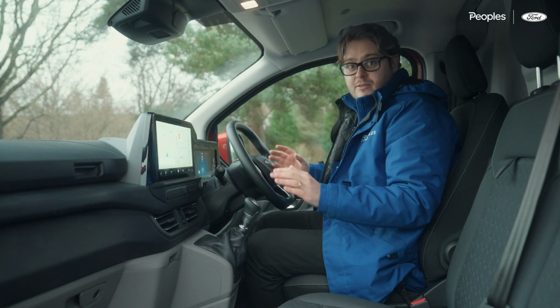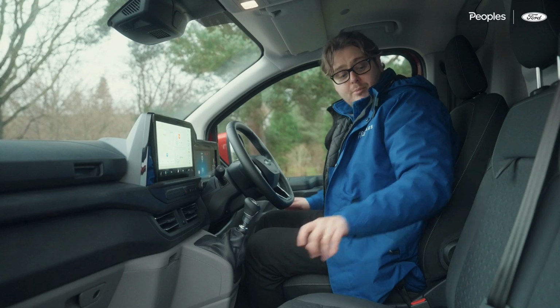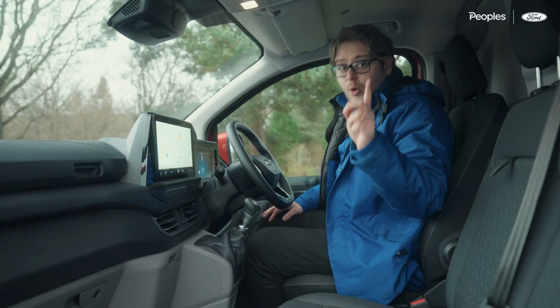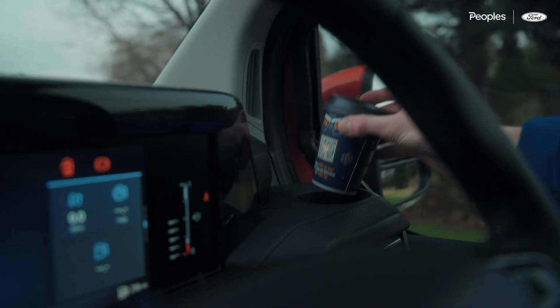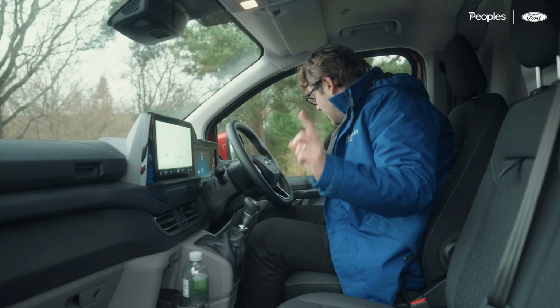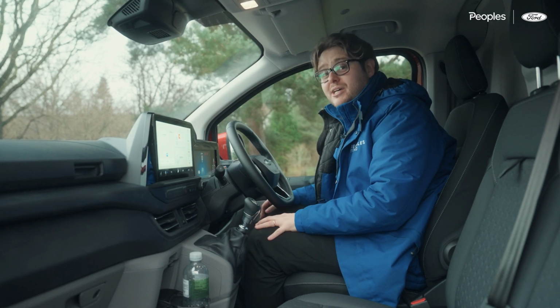There is plenty of storage. You've got some storage up here above the dash, really decent sized door bins. We've got some storage in behind the middle seat, and importantly, there's plenty of cup holders. We've got one down here, one up here, one over here, and one in each door bin. Everybody knows how important it is to have plenty of cup holders in a Transit.